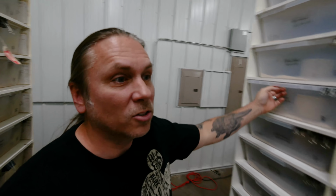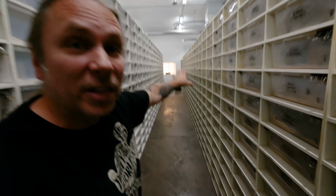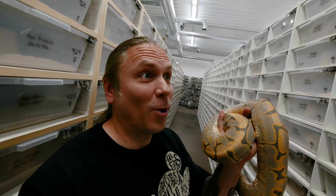I mean, all of these snakes here are unbelievable. There's albino ball pythons, there's hets, there's pastels, there's lessers, and look at this, this is an albino pinstripe ball python. And again, the care of these looks amazing. Look at all of these snakes in here. They all look like they're being taken care of so well. They're clean, they're fat. They look absolutely incredible.